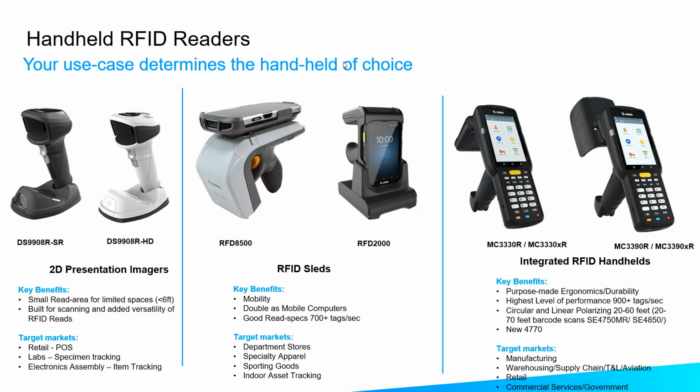And then going into form factors and use cases, I mentioned that we have these handhelds best in class. To the left are what we call 2D presentation imagers, but they also have a small RFID radio with a read zone of up to 6 feet, which can give you that dual use. That's a use case that could be helpful in small read areas, or in retail, possibly in labs for specimen tracking or electronics assembly. In the center, you'll see the two RFID sleds that we take to market, the RFID 2000 and 8500. These help you with a certain level of mobility and flexibility. You can use it as a mobile computer, and then also as an RFID reader when you need it. So it's not a fully dedicated solution, it's a flexible solution.